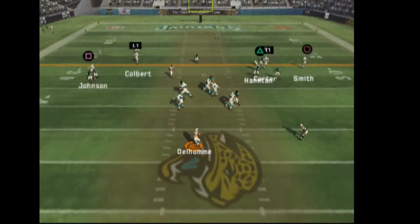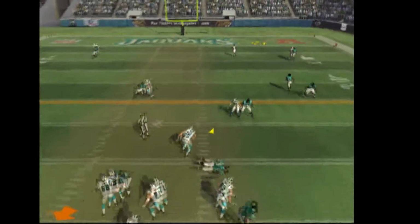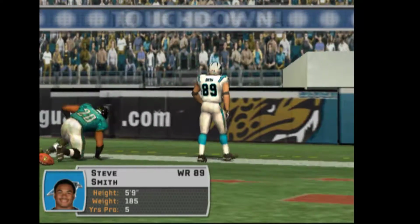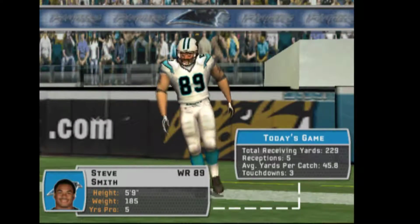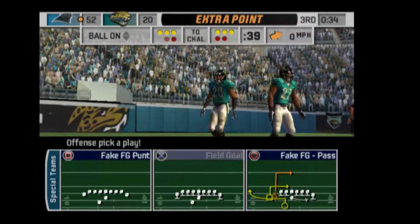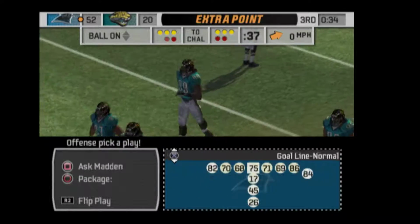Going to the air on first down. Launching the pass deep down the right side. What a catch. Touchdown, Carolina. Jake Delhomme has come to be a pretty good quarterback in this league. He can make all the plays.